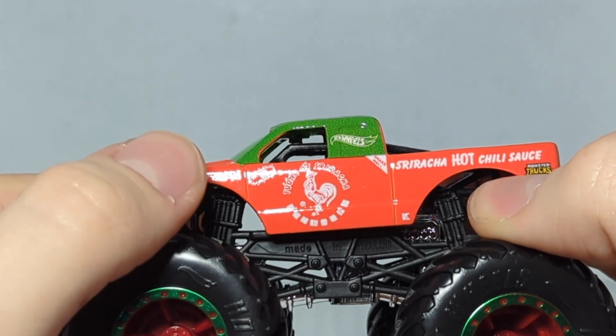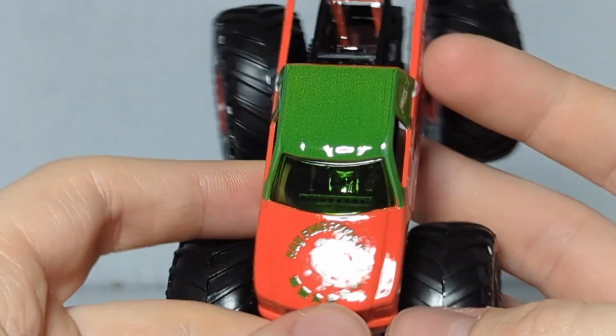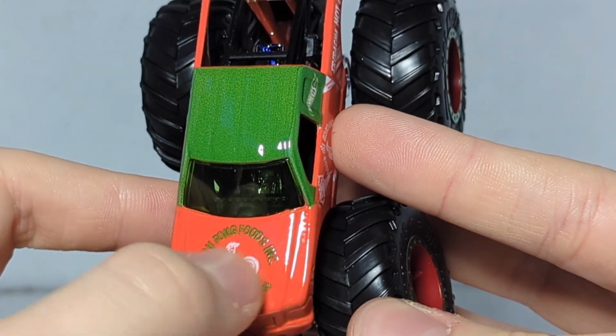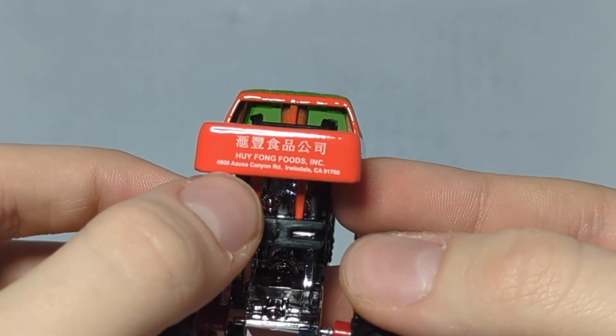What is that little... I don't know what that is right there. I have no clue what that is because it's too small. Here's the front end. On the hood, you've got that same logo, but this time with some green stuff written there. I'm not even going to try to pronounce that because I'm probably just going to end up offending somebody. On the back, you got the same thing written again with all the symbols, Chinese symbols.